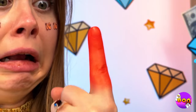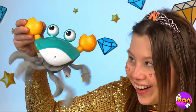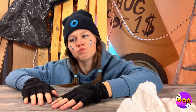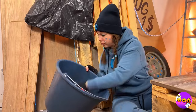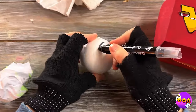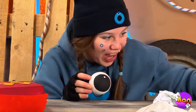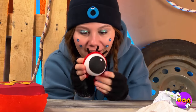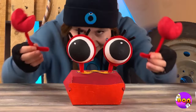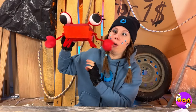What's wrong? Oh, I see. There's a pincher on the loose, and he's got a need for speed. But don't worry. Grab some supplies, and we can whip up some imitation crab. We'll start with some nice big eyes. And every crab needs claws. It's even got that great fishy smell.